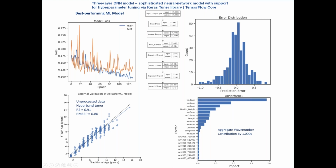This shows the error distribution of our final solution. And this shows the relationship between the traditional age and the FT-NIR age from that deep neural network. Here we can see that the R-square in this case is 0.91 and a pretty good reduction in the root mean square error of prediction.